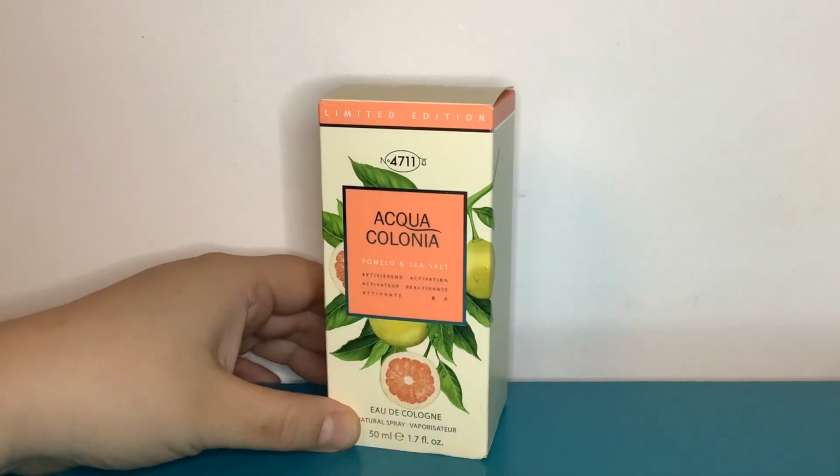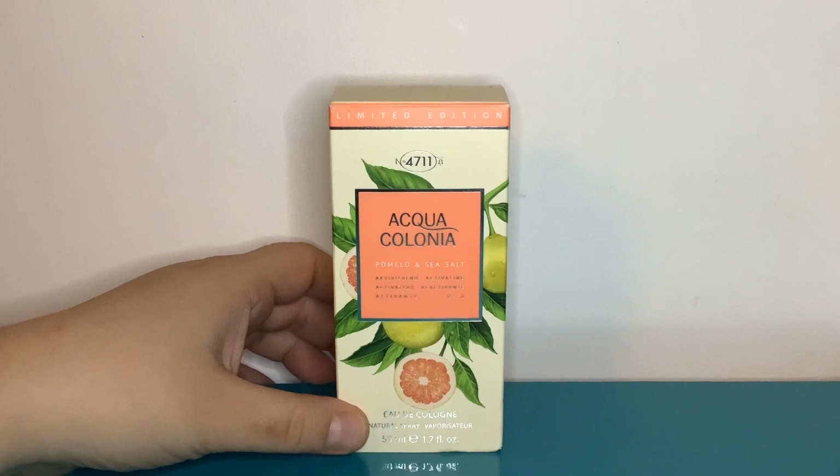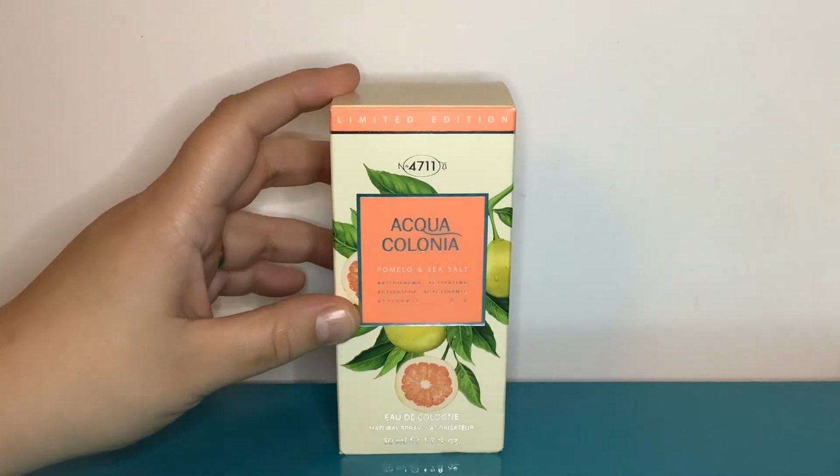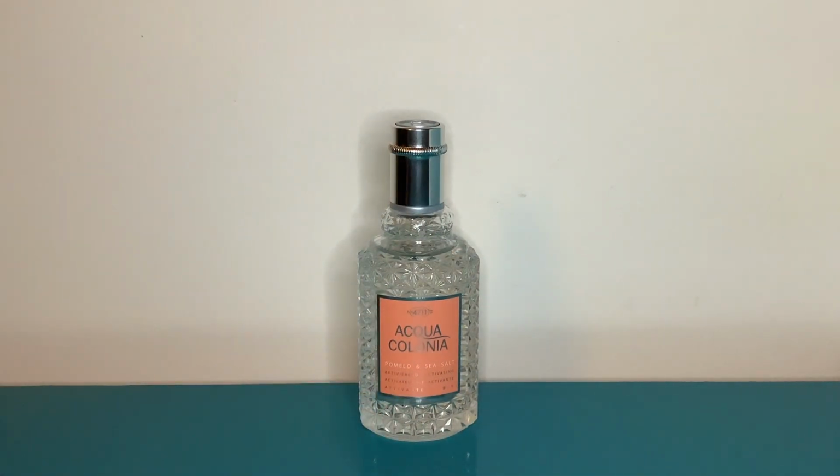I tried with this. I love Aqua Colonias, but this is pomelo and sea salt. It's actually quite sexy. It's really nice, but the salt just gives me a headache. I thought I'd be able to get away with it, but even from the cap, the salt is way too strong for me in this. Beautiful bottle, beautiful scent. Even though it's pomelo, which is obviously like grapefruit, this isn't too sharp.